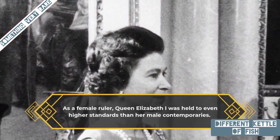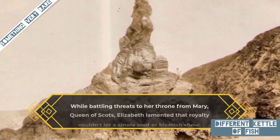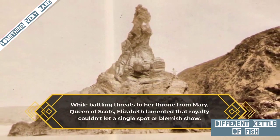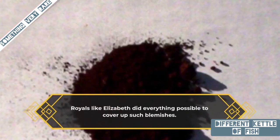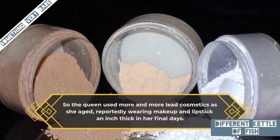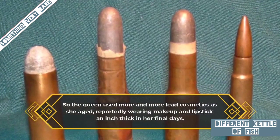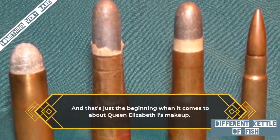As a female ruler, Queen Elizabeth I was held to even higher standards than her male contemporaries. While battling threats to her throne from Mary, Queen of Scots, Elizabeth lamented that royalty couldn't let a single spot of blemish show. Royals like Elizabeth did everything possible to cover up such blemishes. So the Queen used more and more lead cosmetics as she aged, reportedly wearing makeup and lipstick an inch thick in her final days. And that's just the beginning when it comes to the facts about Queen Elizabeth I's makeup.